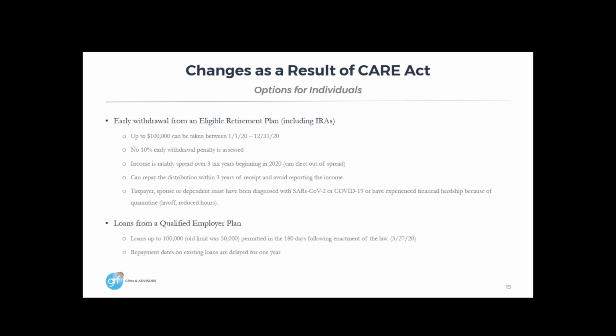And under the regulations, the default to report that income is actually spread over 3 years beginning in 2020. So for example, if you took out $90,000, the default would be to report $30,000 in additional income starting this year, $30,000 in 2021 and $30,000 in 2022. You can elect to report 100% of what you would draw within this year. But again, the default is that you spread it ratably over the 3 years.